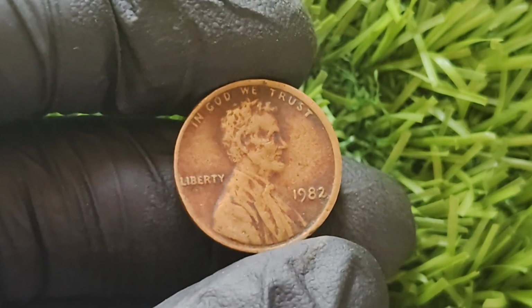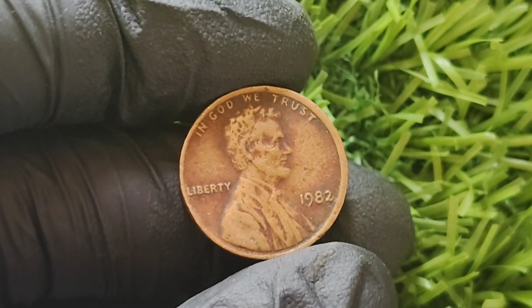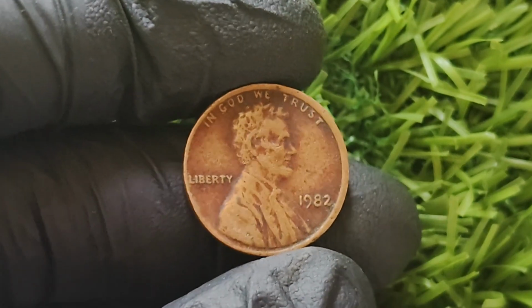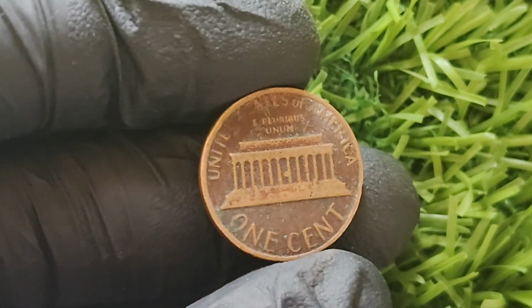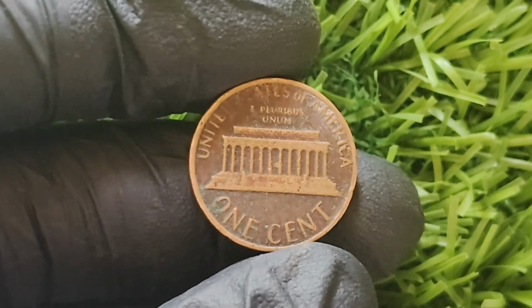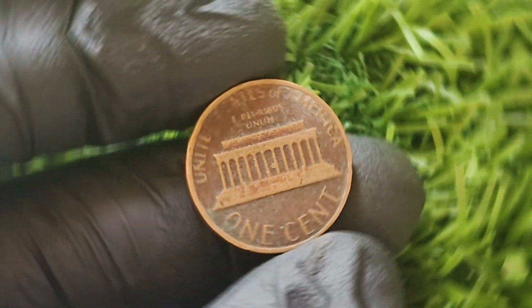In 1982, both copper and zinc pennies were struck. And not only that, but there were 7 different variations made that year. Different weights. Different compositions. Some with mint marks. Some without. It's one of the few years where you'll find coins made from 2 entirely different metals. That's already unique. But it's the no mint mark 1982 small date copper penny that flips the game.